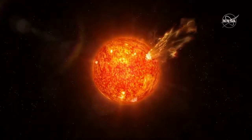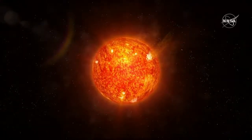So the ESS instrument suite on Parker Solar Probe sees a bunch of very small solar flares. These are explosions on the sun that can accelerate particles all the way up to almost the speed of light. It's these solar energetic particles, these very fast particles, that are a danger to spacecraft and astronauts, especially when they get away from the magnetic field of the Earth, for example, going to the Moon or Mars. So these are very interesting from the standpoint of space weather.